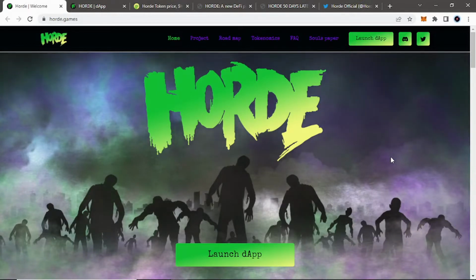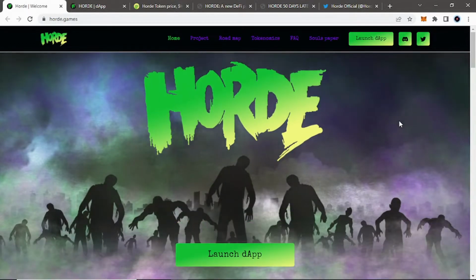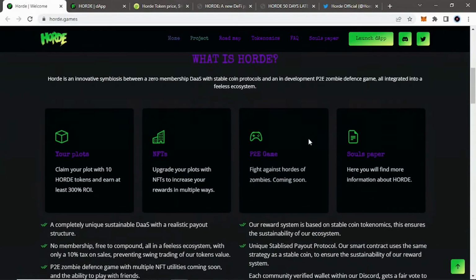So Horde, the project, is a nodes as a service DeFi project on the Binance blockchain. If we see here, they do have these plots that you can make. Horde is nodes as a service, or DeFi as a service. You make these plots, or in a sense, nodes, that you spend 10 Horde tokens to buy one of, and each plot will earn you 1% back a day, or 0.1 Horde token a day.